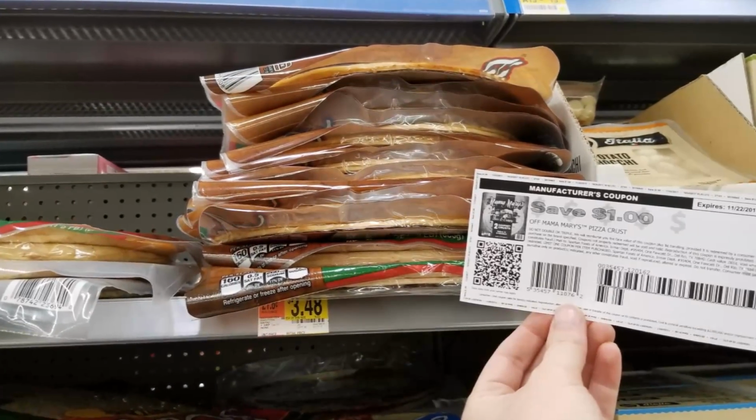The next thing I got is the Cortadina Crush Tomatoes. These were $1.54. There's a 50-cent off coupon that you guys can print off at coupons.com. You guys would just pay $1.04 for this, but then you guys can submit a 25-cent rebate with Ibotta, making the final price for this just 79 cents.